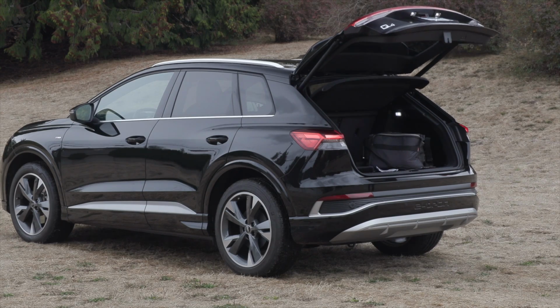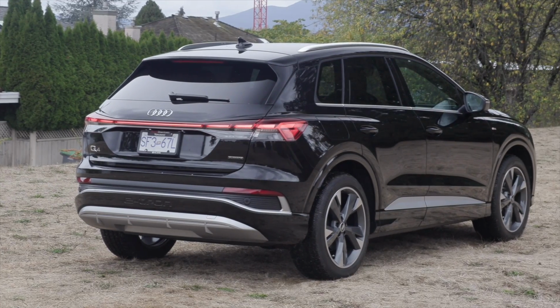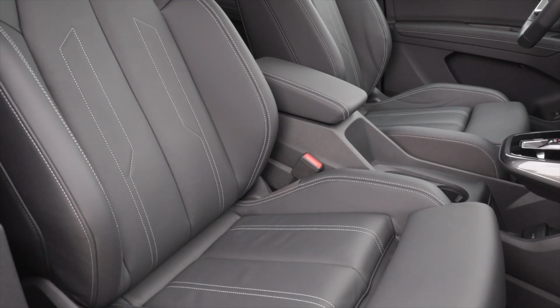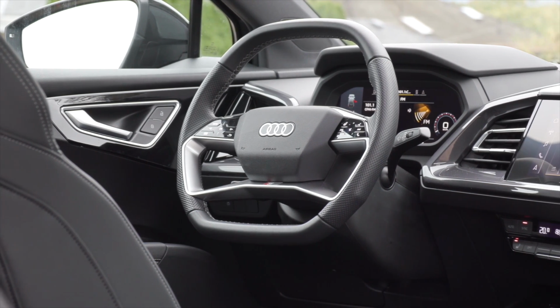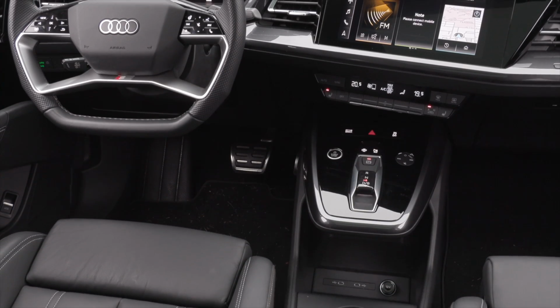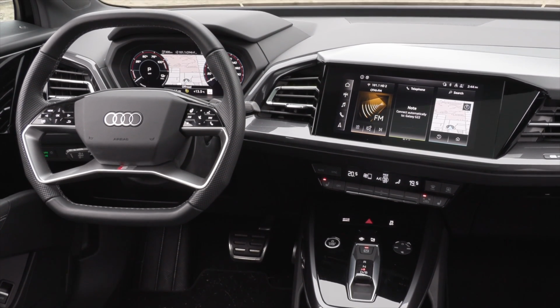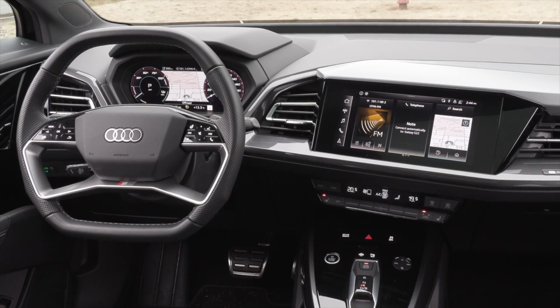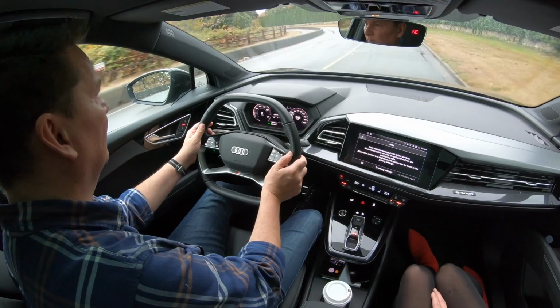In Canada, you have to add the premium package for $7,600 Canadian to get features like heated and power folding exterior mirrors, power passenger seat, front sport seats, lumbar support for both front seats, dark matte brushed aluminum inlays, the heated sport leather steering wheel, navigation, and Audi's virtual cockpit. If you want something like driver's seat memory, it's in another package called the technology package. Of course, it costs more money. Some a la carte items you can include are the Sonos audio system, augmented head-up display, adaptive cruise control, and 20-inch wheels. In the United States, there are 3 trims to choose from.